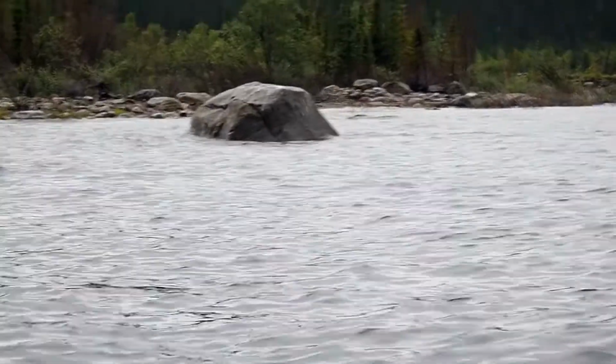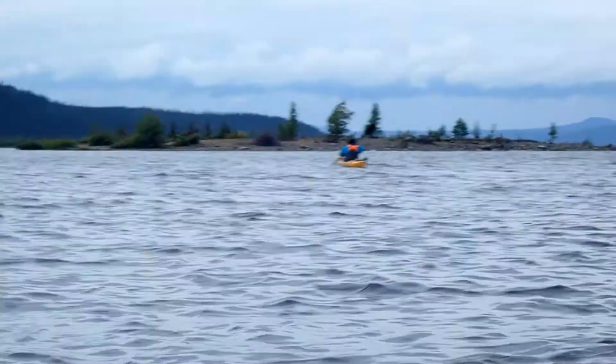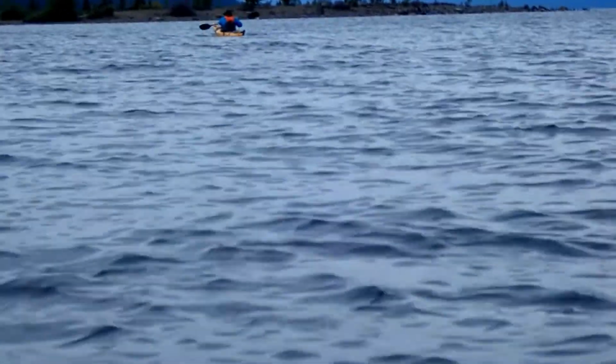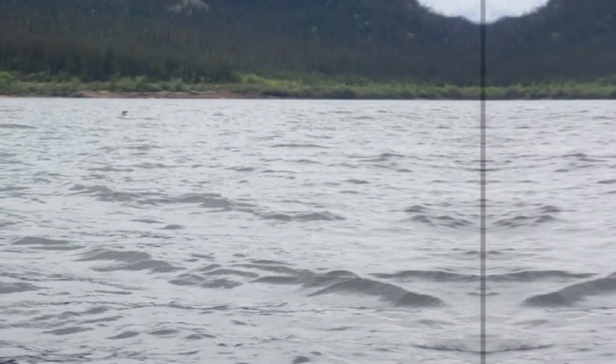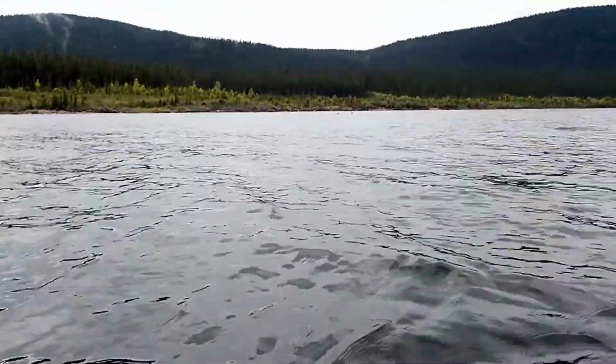We thought this rock was a boat until we got up to it. Charles is getting ahead of me. We'll have to catch him up. We are on day 2 and we've done 7.26 kilometres. Loons.